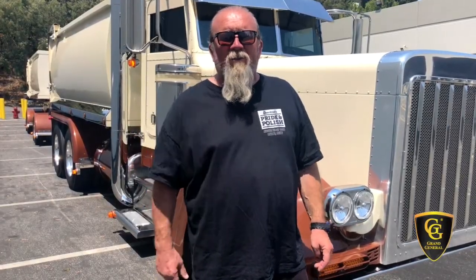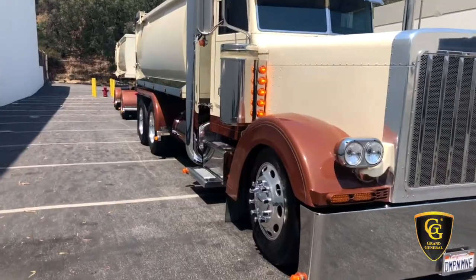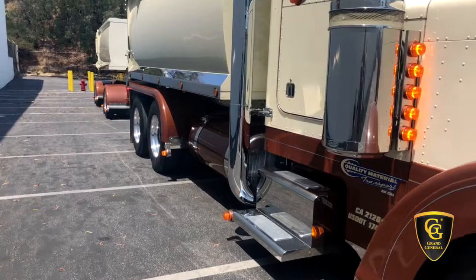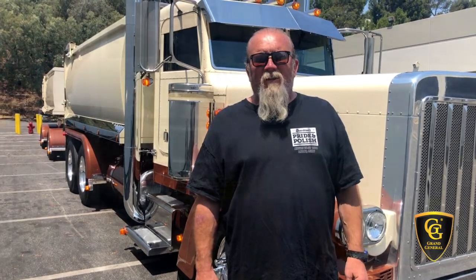I own this 2003 Peterbilt called Dumping Money. Been replacing parts and lights with my friends over at Grand General for over 20 years. He's wonderful, and they're the brightest, most intense light out there on the market.